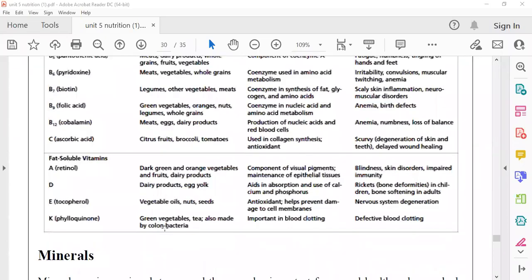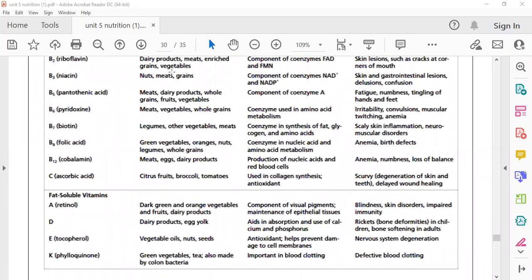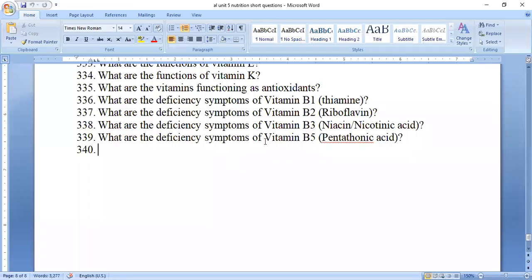So we are working on the vitamins, sir, last day. Vitamins. So we have discussed up to pantothenic acid, right? Pantothenic acid, scientific name. Right.